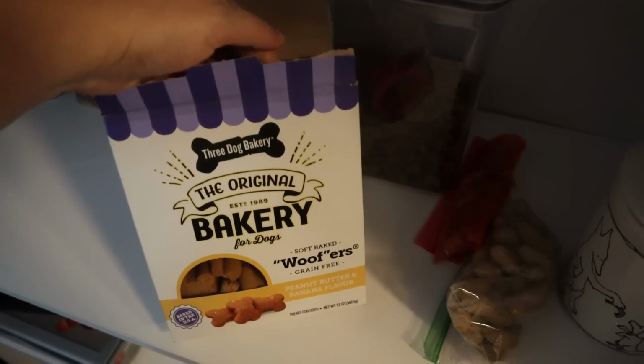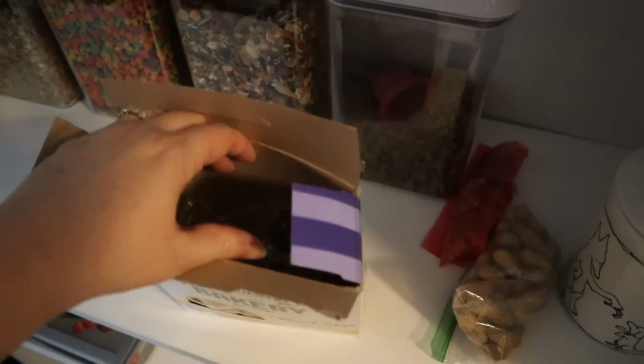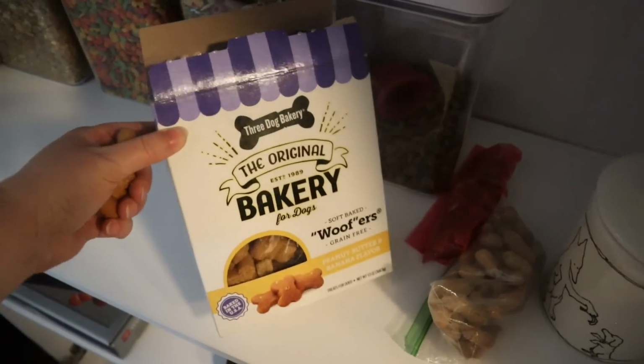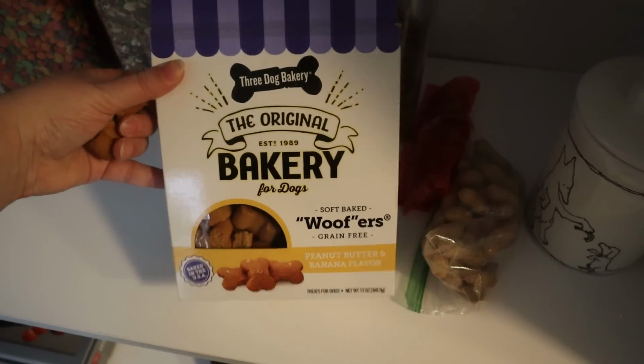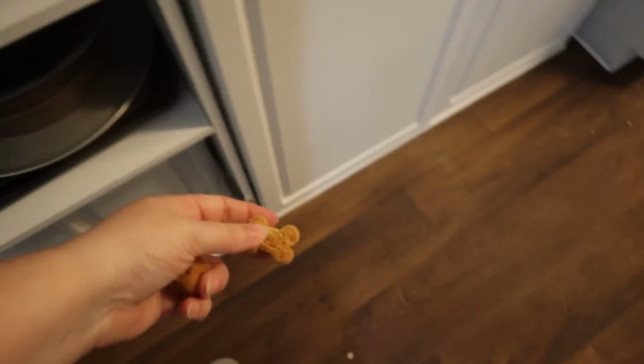I really like these. I found this brand recently, Three Dog Bakery. They sell them at the grocery store. Baron has had some dental work and he's missing a lot of teeth. He's an older dog, and these are softer, so they're easier for him to chew.